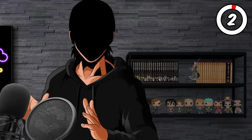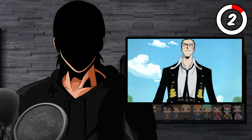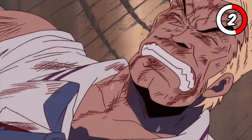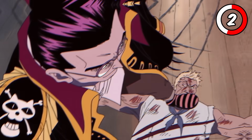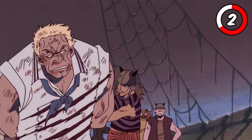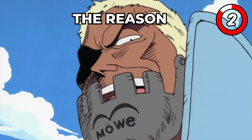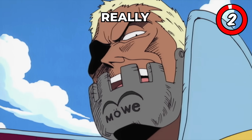But there's another really cool detail during Captain Kuro's backstory that I am sure most of you missed. In this scene, after Kuro defeats all the Marines on the ship, he chooses to leave only this blonde guy alive, but not before breaking his jaw. Well, what if I tell you that this random Marine grew up to be Axe-Hand Morgan from Shell's Town? The reason he has metal jaws becomes really obvious now.